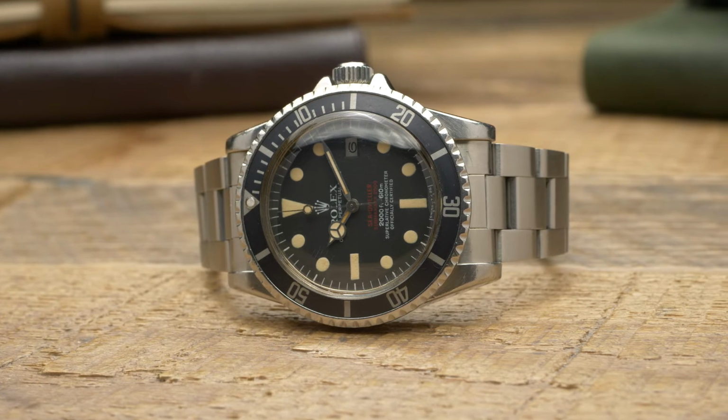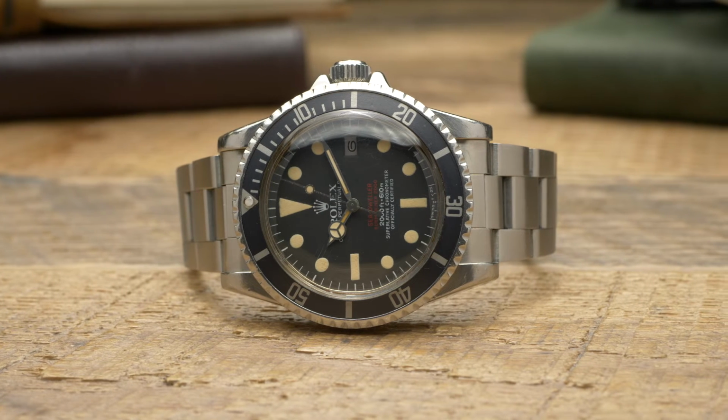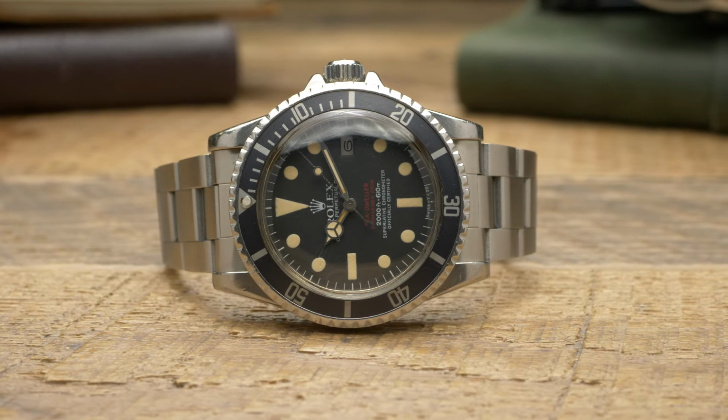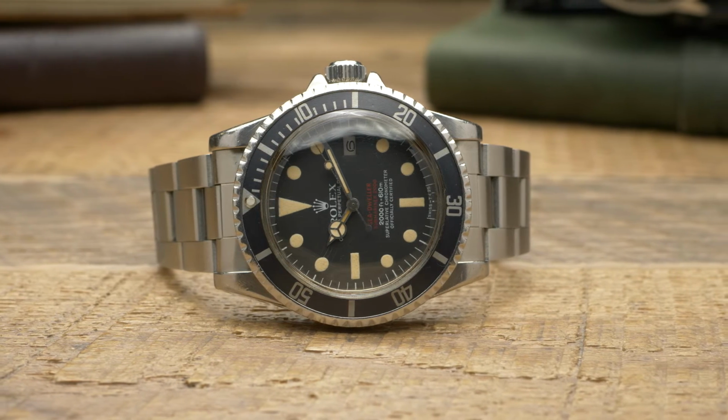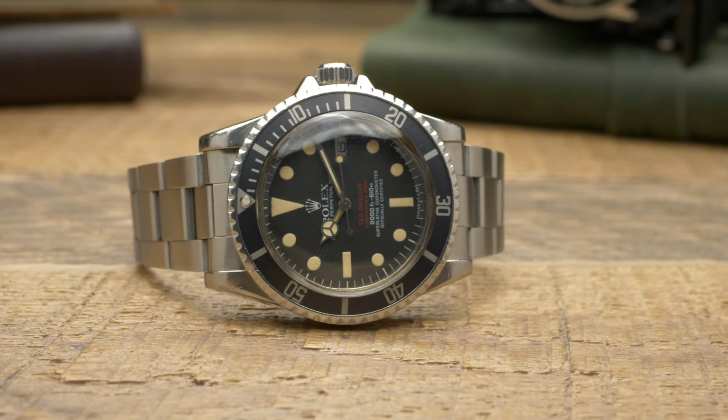A lot of times it has a great patina because it's seen a lot of stuff, but it's also nicked up, or it's got some dents and scratches. This one, to me, is beautiful because it has all the great patina and the color shifts that happen over decades, but not a lot of the hardcore scratches and wear.